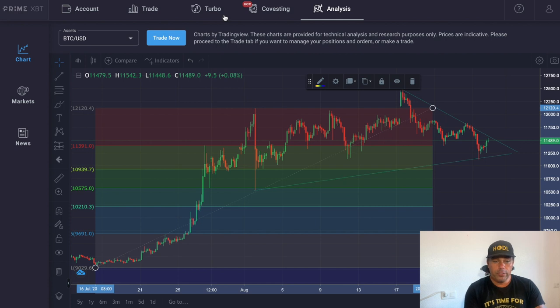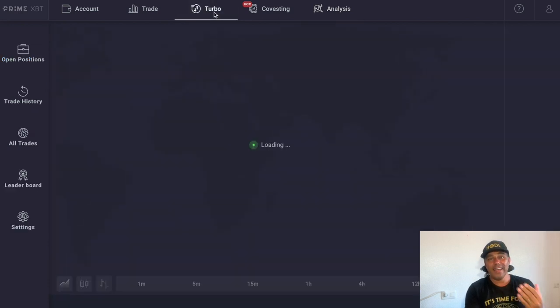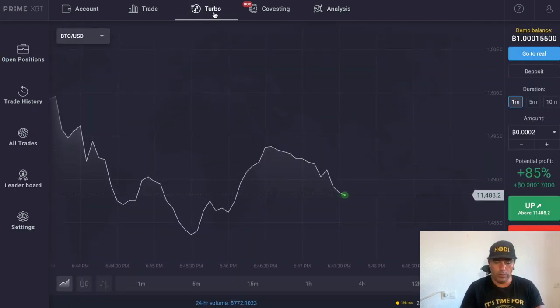Then there is another feature, this is called Turbo. I really like it, but I'm a gambler, so gamblers will like this one.